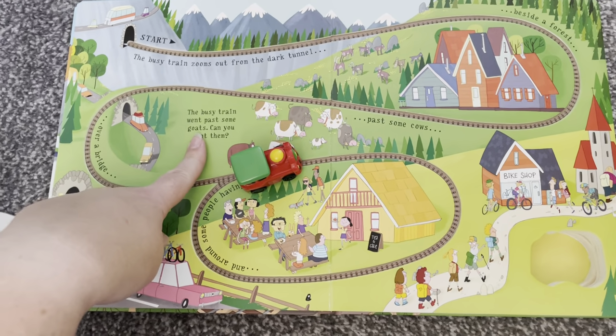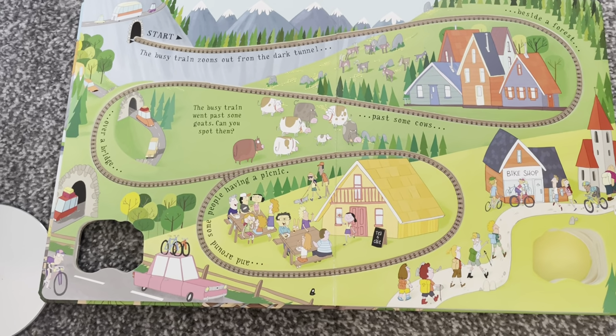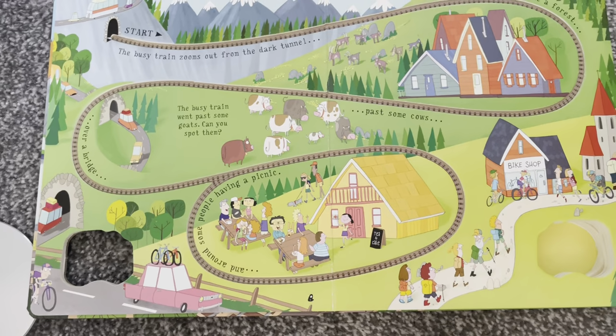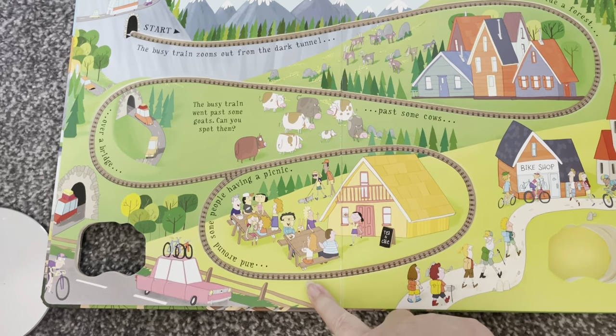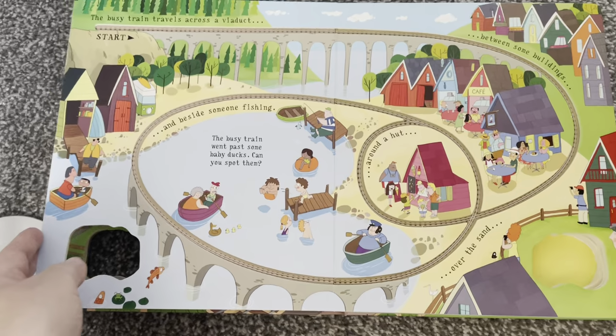The busy train went past some goats, can you spot them? So things in the pictures to have a chat about as well, so talking about where the goats are. What else can the child see in the picture? You know, there's some bikes, how many bikes are there, how many people are having a picnic, lots of things that you could chat about with your child.